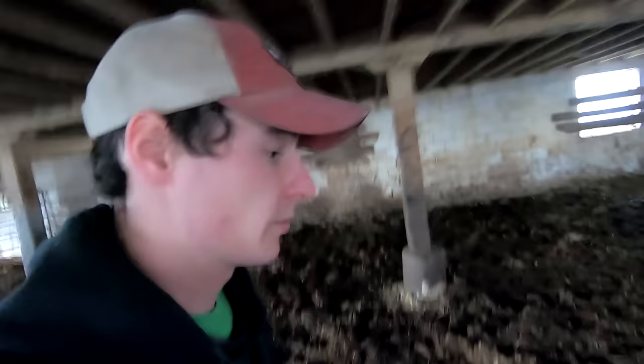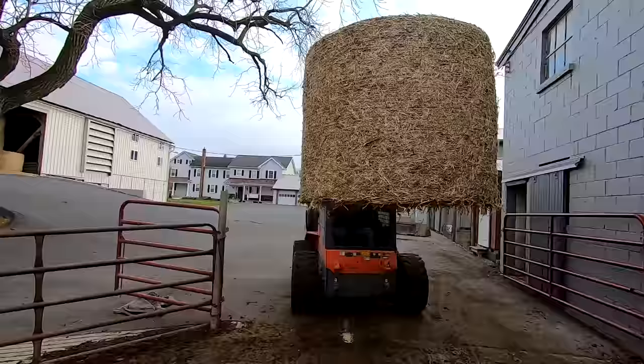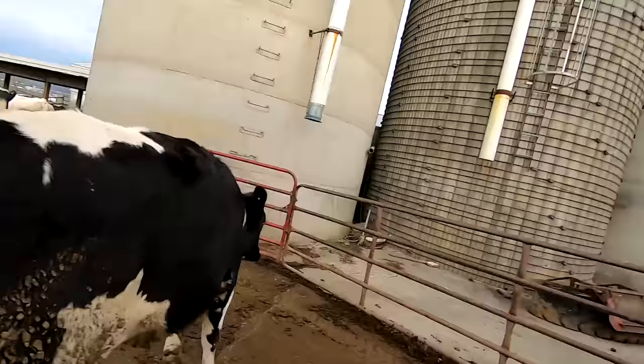We're gonna put a bale or two of bedding in this barn and then we'll be done here at this farm. Just a lot of manure today. I feel like it's all we're dealing with. Manure. Let's go, girls. Head on down here.